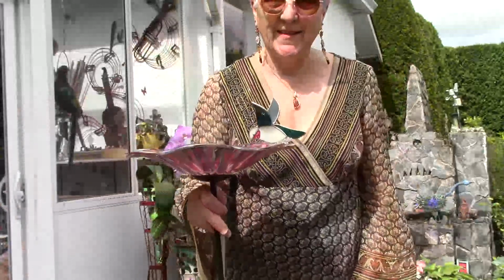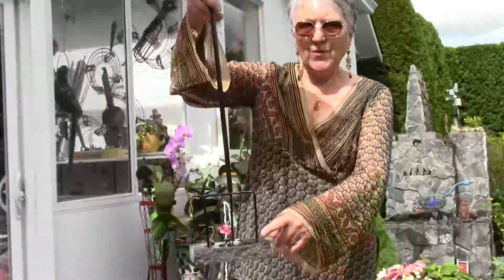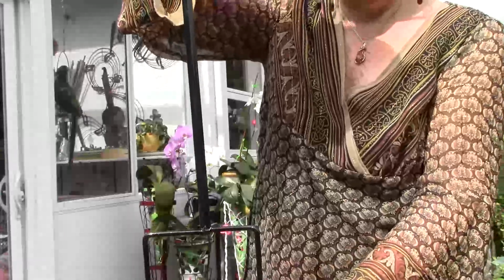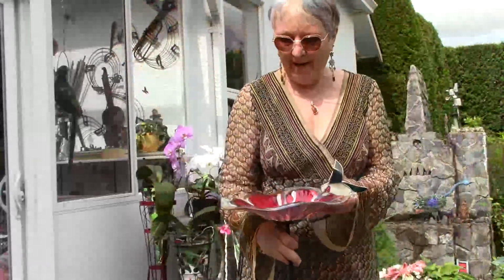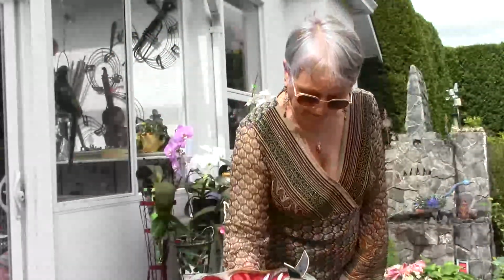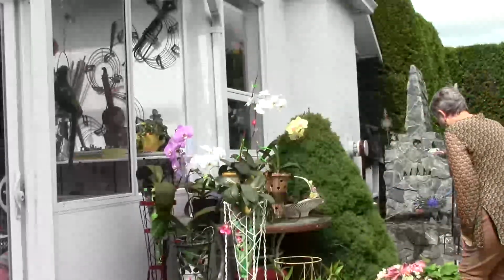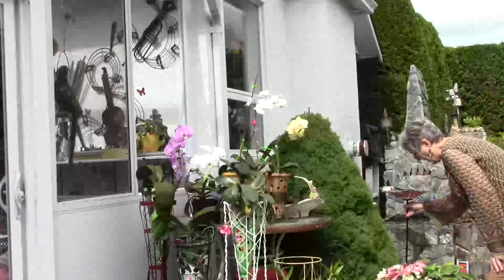And so I clip them on where I want them. And I can have this inside or outside. It used to go into the ground, but Jack put it on a little stand. So if I do want to have it in, I can have it in. So that project was finished. So I'll just put it here.